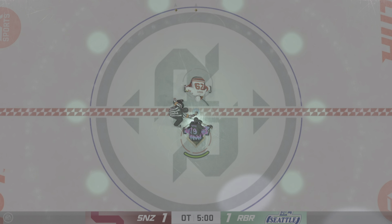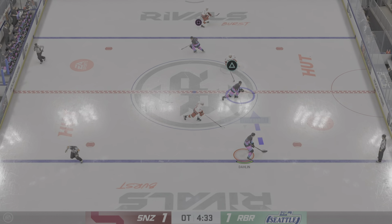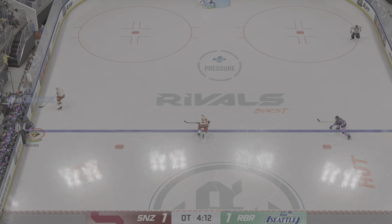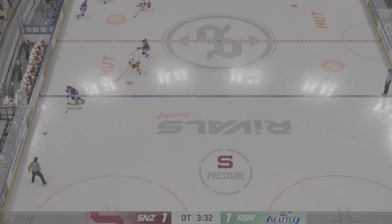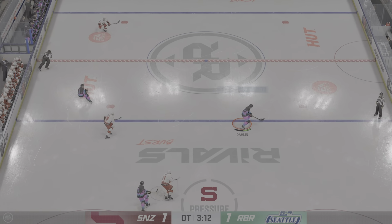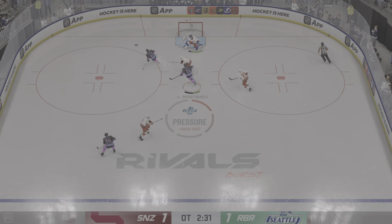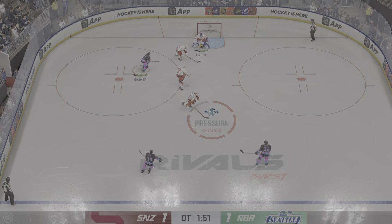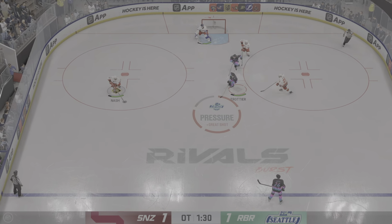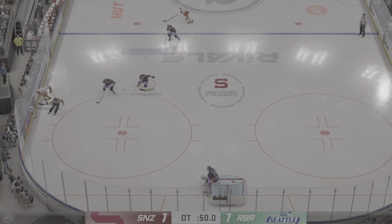Will tell the story. Will we get a winner? Time to find out. It's overtime. Lays the body into that play. Some good stick work to force that turnover. Taken along the wall by Trocheck. New York's got into the offensive zone. Oh, and it just gets a piece of it to keep it out. Here's a shot. Oh, what a close save.